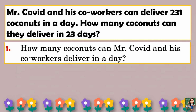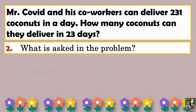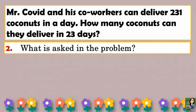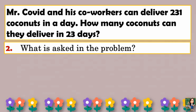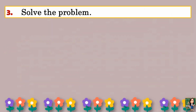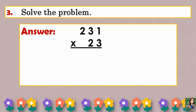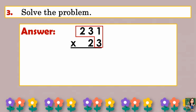Very good! The answer is 231 coconuts. Second question. What is asked in the problem? Correct! The answer is the number of coconuts delivered in 23 days. Number 3. Solve the problem. To find the products of 3-digit numbers by 2-digit numbers, we have to multiply all the digits in the multiplicand from right to left by each digit in the multiplier.